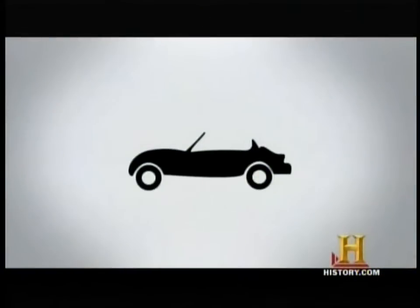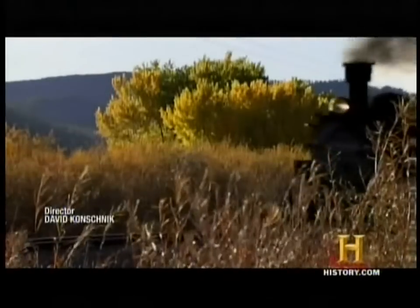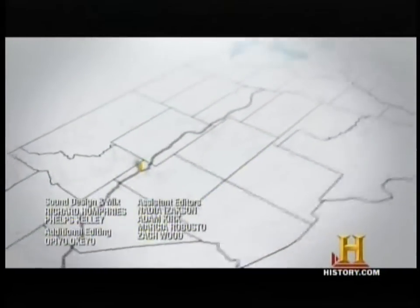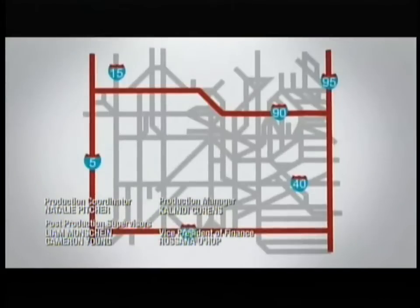So once again, a new form of transportation changed the states on the map. And in one case, could have created our 51st state. We're a country on the move. From waterways, to railways, to highways. How we get around has changed our map and shaped our history. And the story of transportation is hidden in the shapes of our states.